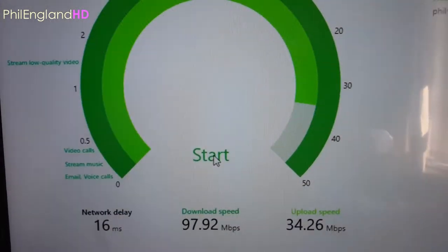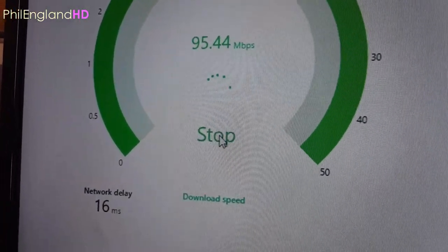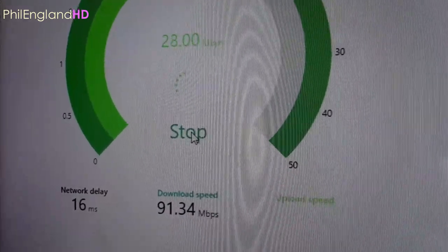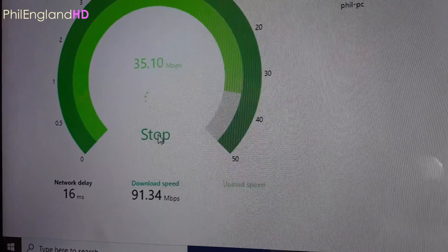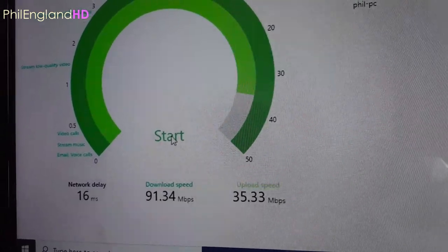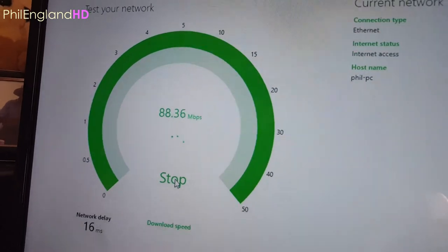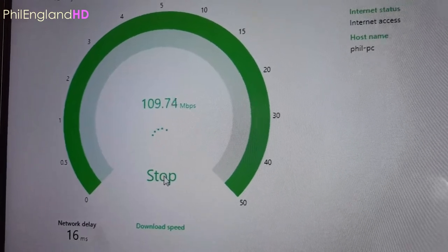So let's just do it again, shall we? Just to see. And there we go, look. It did go up to 114 then, didn't it? I saw it. Did you? Did you see it? The upload speed's going to come in very useful for when I upload this very video blog that you're in the middle of watching. So just do it once more and then I can get on with the rest of the day. So there, that's a bit better.